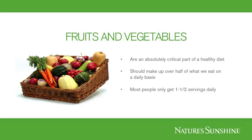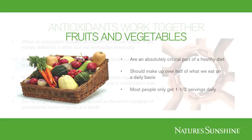A cup and a half of fruits and vegetables every day is not going to give us the antioxidant power that we need to protect our body. And again, ideally, that's what all of us should be doing if we want to be healthier. But we get busy and we don't always take time to eat right, and I know how that goes.